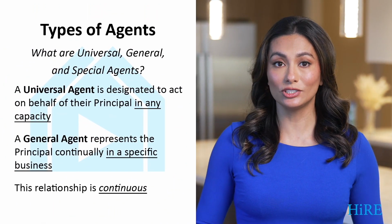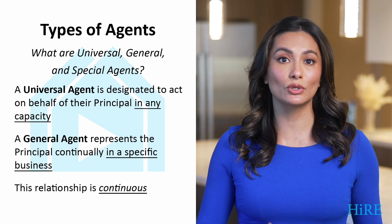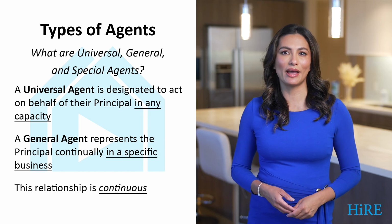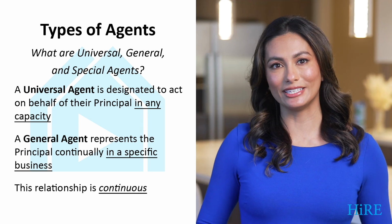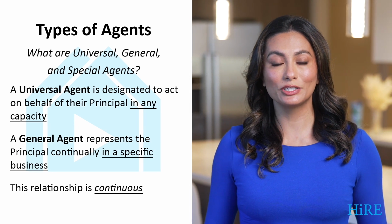What are universal, general, and special agents? Broadly speaking, agents can be described with the terms universal, general, and special. A universal agent is designated to act on behalf of their principal in any capacity. An example of a universal agent is someone with power of attorney. A general agent represents the principal continually in a specific business. This relationship is continuous. For example, Claudia is a general agent of Best Brokerage, which means even after a sale is complete, Claudia is still an agent of Best Brokerage.